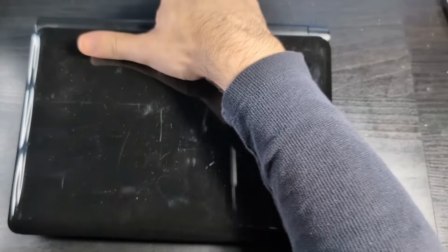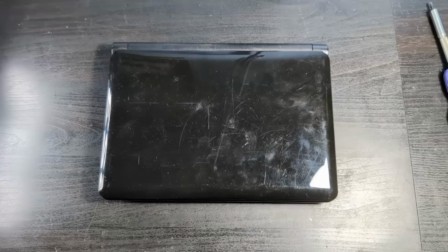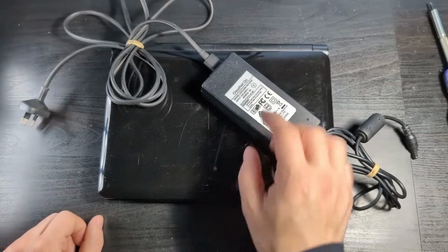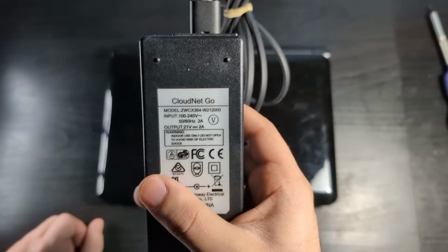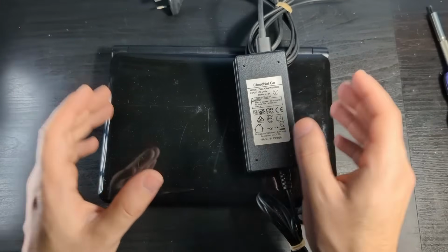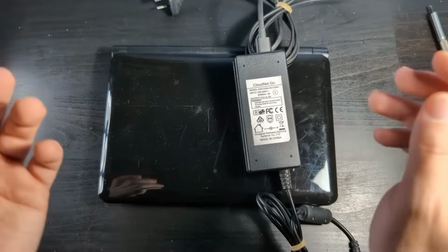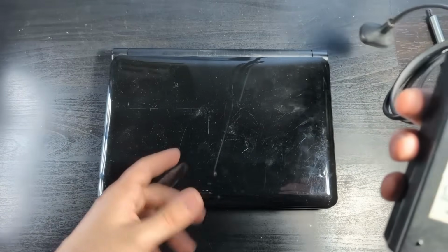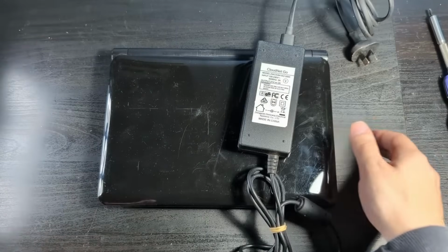I forget which one of these chargers belongs to this damn thing. This right here is the totally not sketchy looking charger. Wait, hold on a second. Oh my god. I have just made a breakthrough live on camera. I think I know what this is. They put the model of the laptop on the charger. Oh, of course.